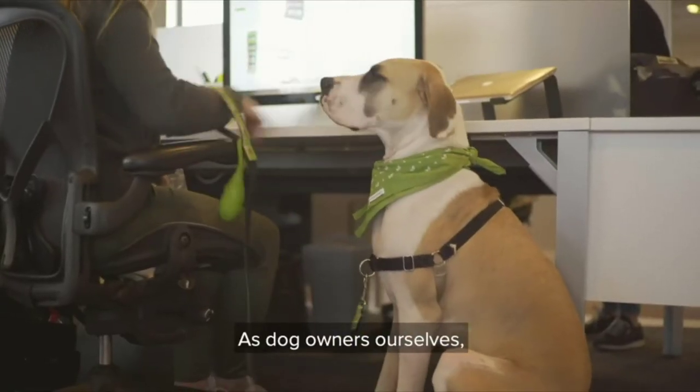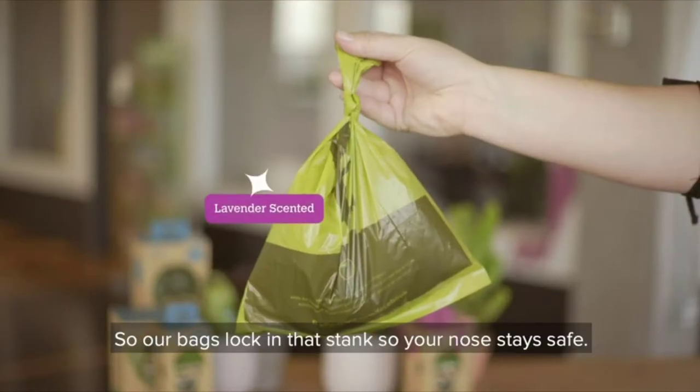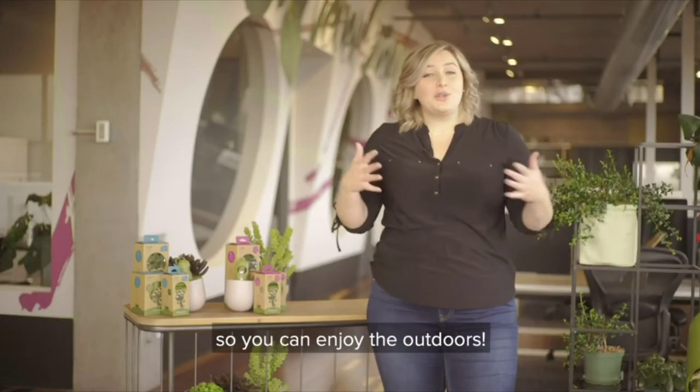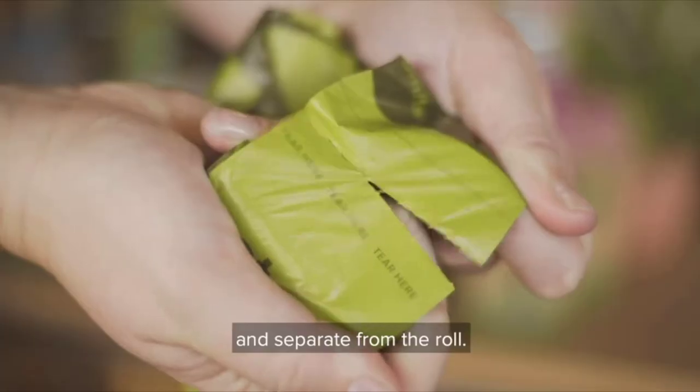As dog owners ourselves, we totally get that poop smells like, well, poop. So our bags lock in that stank so your nose stays safe. We also want walks with your pup to be stress-free so you can enjoy the outdoors. That's why our bags are super easy to open and separate from the roll.